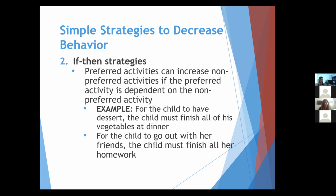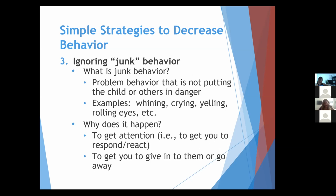So what's really important is, if you're going to give that antecedent of saying, remember, when you pick up your clothes, you can watch your favorite TV show, that when they pick up their clothes or pick up their toys, you come in with that TV show. Okay. All right. So that's the if-then.